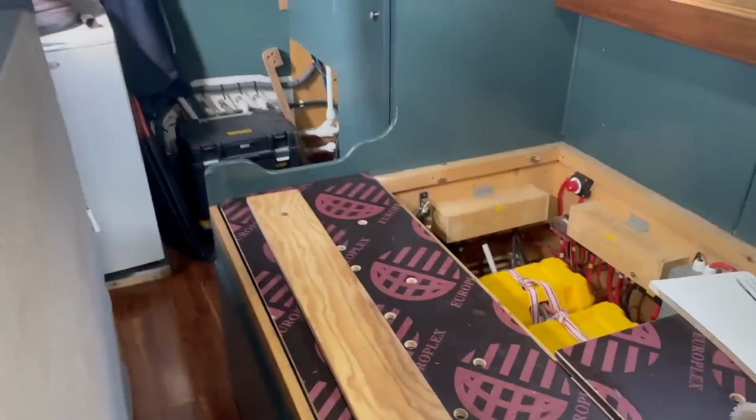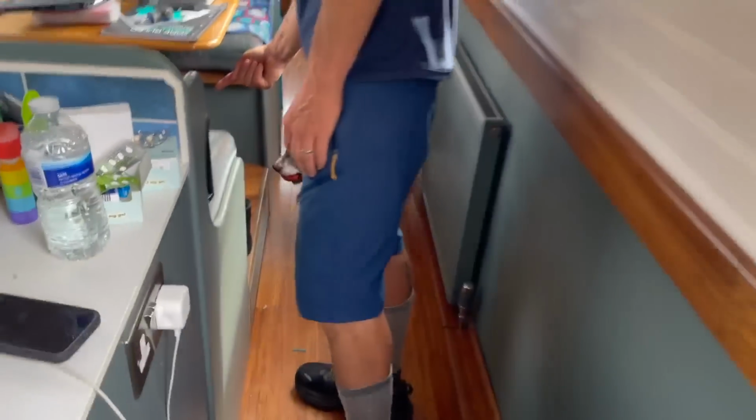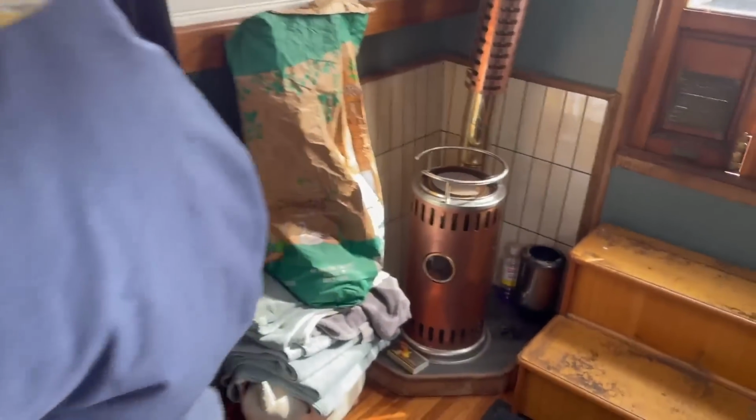So this is the bedroom with the mattress leant up against the wall. The batteries are accessible, and everything's just been pulled out everywhere else. Your bed, we've just got a little cubby hole under the table. We're trying to stow him there, but he's not fitting. And then all the bedding at the front.